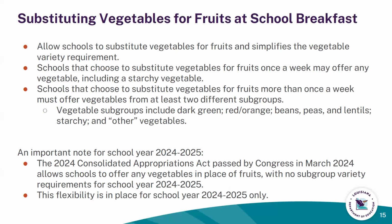Substituting vegetables for fruits at school breakfast. The final rule continues to allow schools to substitute vegetables for fruits at school breakfast and simplifies the vegetable variety requirement. Schools that choose to substitute vegetables for fruits once a week may offer any vegetable, including a starchy vegetable. Schools that choose to substitute vegetables for fruits more than once a week must offer vegetables from at least 2 different subgroups. As a reminder, the vegetable subgroups include dark green, red orange, beans, peas, and lentils, starchy, and other vegetables.